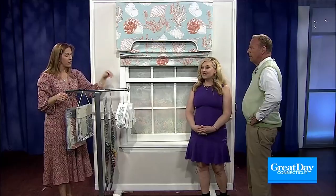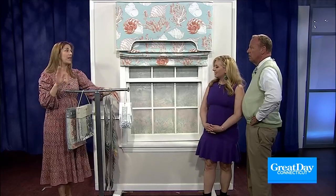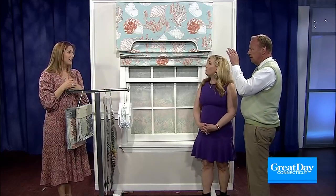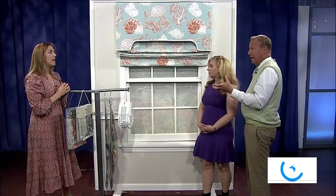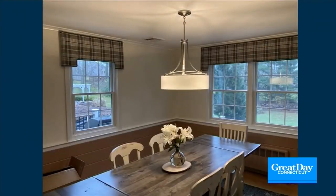We can put decorative trim along the bottom. There are so many options. And the cornice can actually match your furniture. It could be the same fabric, or you could do an accent piece. Oftentimes we'll upholster a sofa in one fabric and then have throw pillows on there, and then the pillows will match.